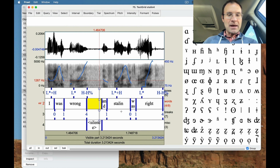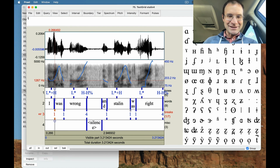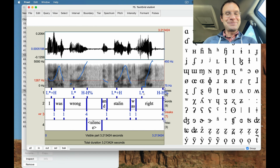And that's all I'm going to say about this, other than the fact that I'll get rid of these zero breaks here because there's not really co-articulation in these two cases. And I'll leave it at that, especially because I can't seem to move these like 2 centimeters over to get them to line up. All right. Everything has fallen into place. And I'm going to stop there and play it one more time. I was wrong, and Stalin was right. And just remind you that this is why we're doing this, because transcribing intonation can help you understand what a person says.